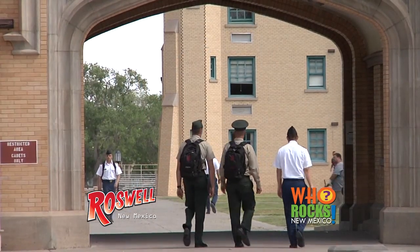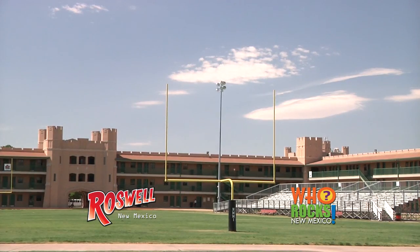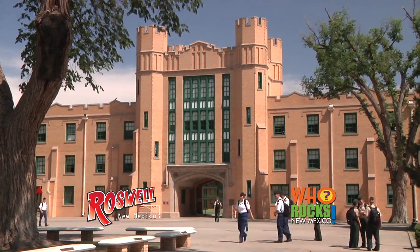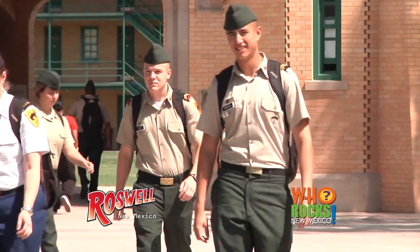So all of the buildings have been built in that fashion. Almost all the buildings on the campus are so old that they're part of the National Historic and the State Historical Register. We went completely co-ed in 1977, and so we've had females here as members of the Corps of Cadets since then.